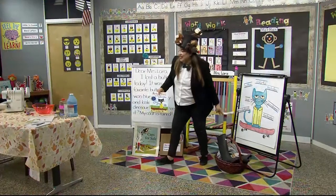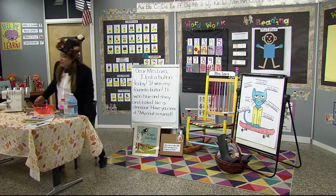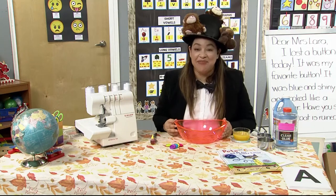All right, come on over, Pete the Cat. So for this recipe, you're actually only going to need three ingredients, and you may already have them in your house.